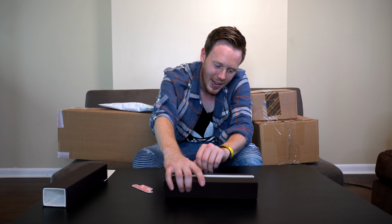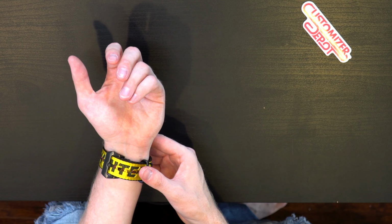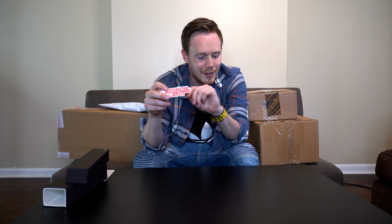Put it on like that. I have small wrists too, so I'm gonna have a lot of slack on this bracelet. This is really cool. It looks like a watch strap except without the watch, and I love it. Yo, huge shout out to Customizer Depot and Thomas. I really appreciate it, man. This is dope. Thank you.